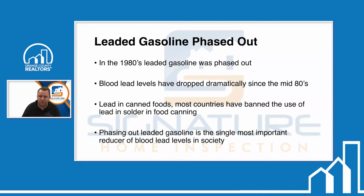Lead in canned foods. Most countries have banned the use of lead in solder in food canning. Back then, the solder was what kept the cans together, bonded them together, similar to plumbing pipes. A lot of times copper pipes in houses prior to the 1980s, some of that soldering, which connects the connections, would have lead in it. Phasing out leaded gasoline is the single most important reducer of blood lead levels in society. Just by getting rid of leaded gasoline, that was the biggest reducer of blood lead levels in society.